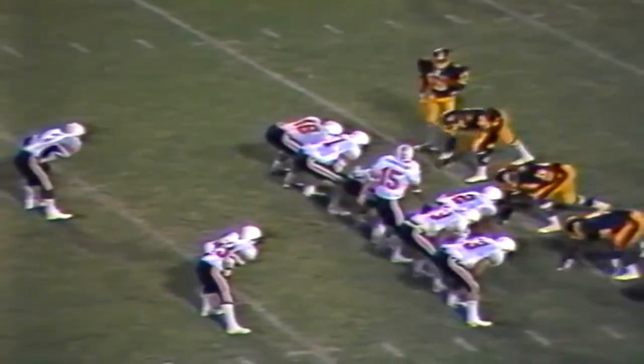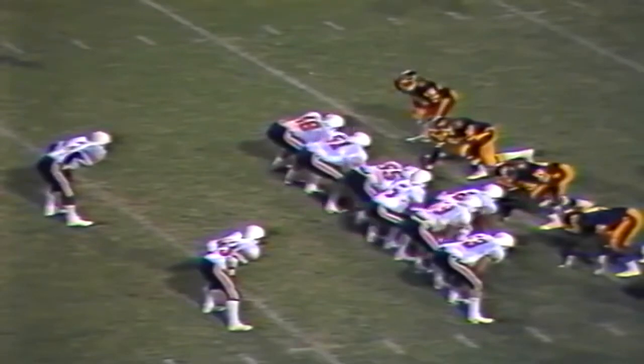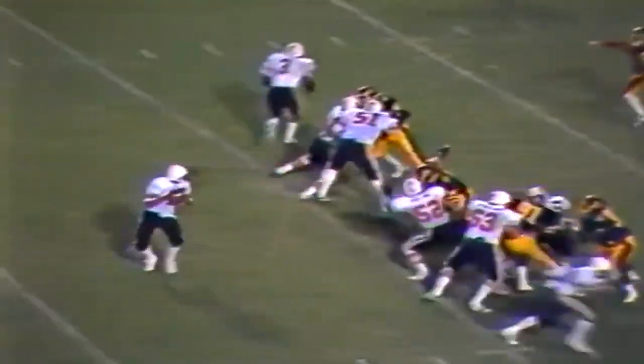Fourth down and 4 at the Grambling 36-yard line. And back to pass Gonzalez, looking towards Bynum, throwing over the middle to Heller, the tight end.